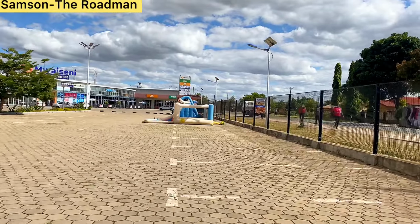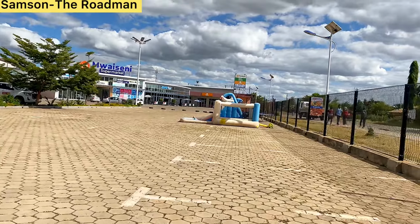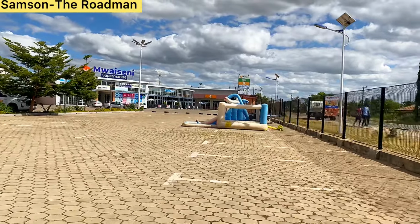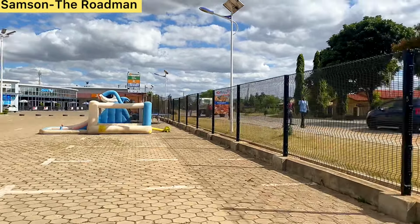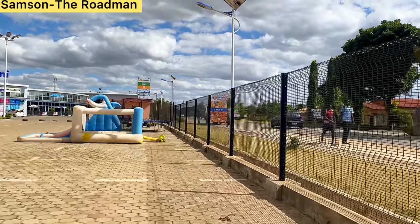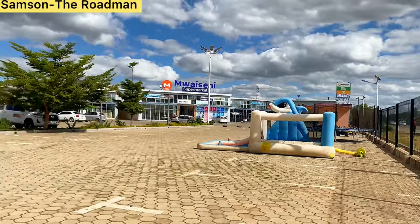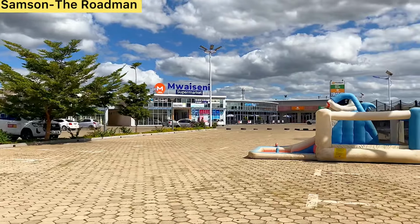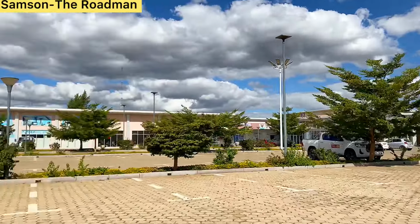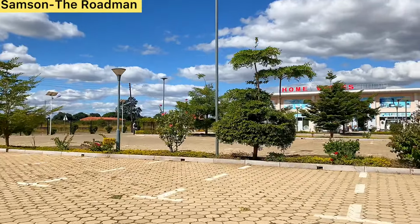You can see from here, that's the jumping castle and a number of trampolines there. Is this a trampoline? Can you see it, guys? Can you see that one there? So there's a trampoline and some cars for kids to drive. Okay, cool. So let me now walk you through this particular mall.